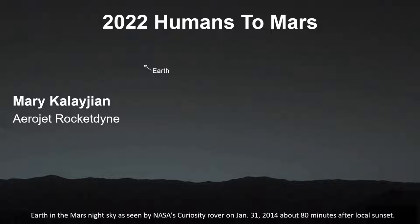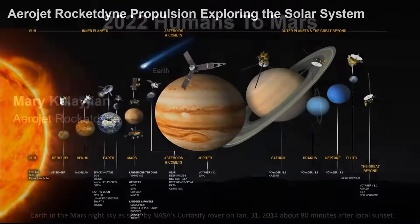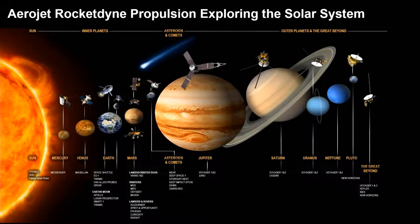So what we're looking at here is Earth. We're looking at a picture of Earth taken from Mars by the Curiosity rover. And the ultimate goal is to have the same photo taken by a human. And we believe that that is possible with Aerojet Rocketdyne propulsion. Now, let me give you a little bit of history as to why Aerojet Rocketdyne. We've been around for a while. We've got some history, some past things that we've worked on. We've had a hand in so many exploration missions that we've visited every planet in the solar system. So Mars, nothing new.